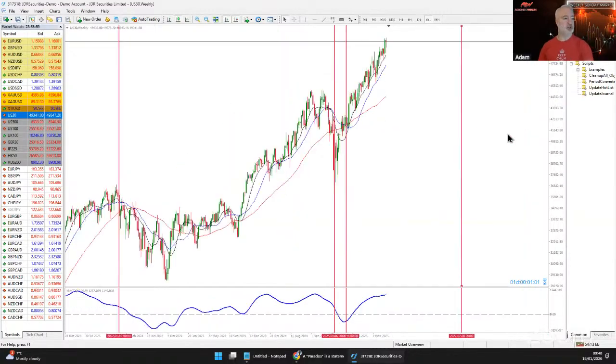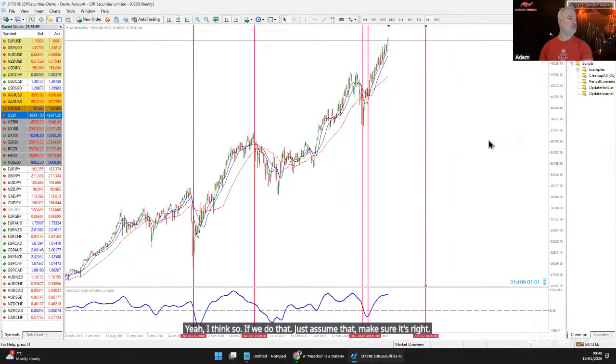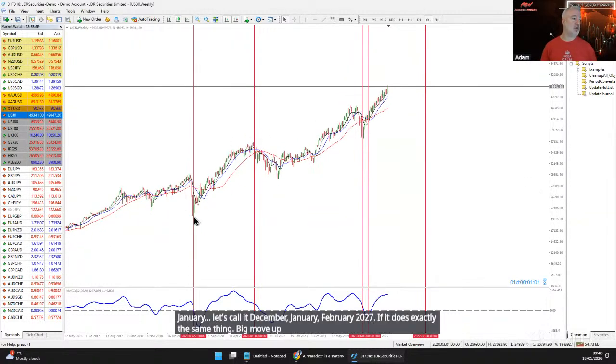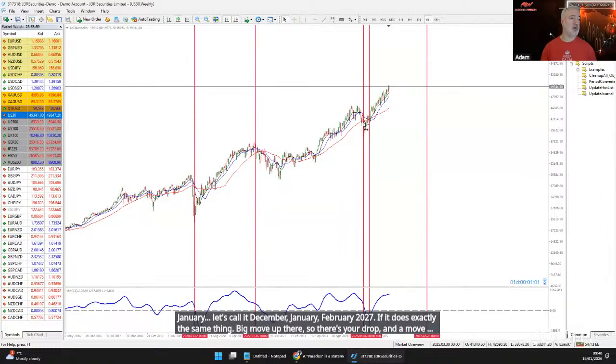If we do that, just to zoom out and make sure it's right, the distance from there to there, roughly, is December, January, February 2027. If it does exactly the same thing, big move up there. So there's your drop and a move up, drop and a move up.